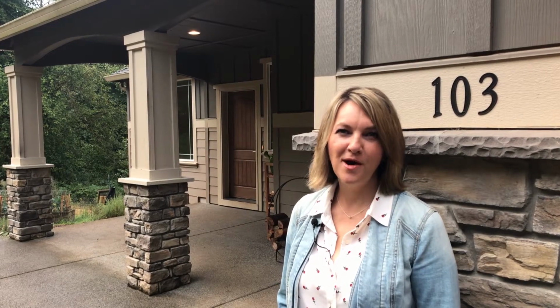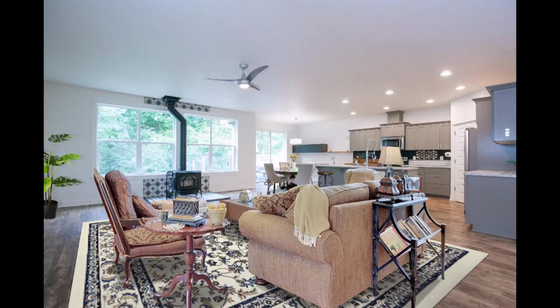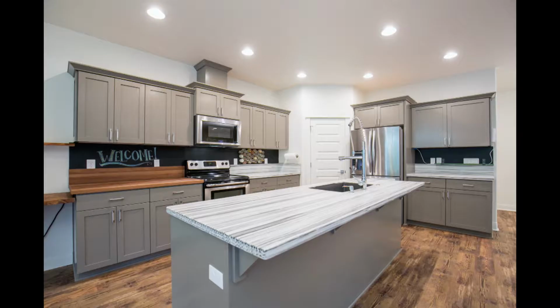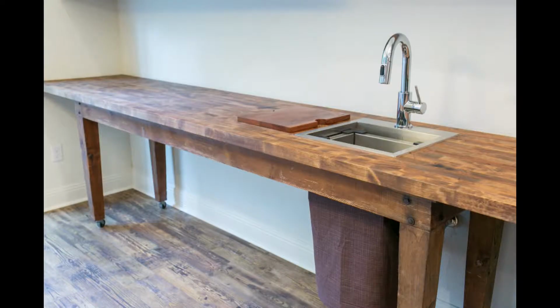Looking for a newer home on acreage? Here it is. This gorgeous home has an open floor plan and a gourmet kitchen. It features a huge island, quartz countertops, butcher block, a veggie sink, and a pantry.